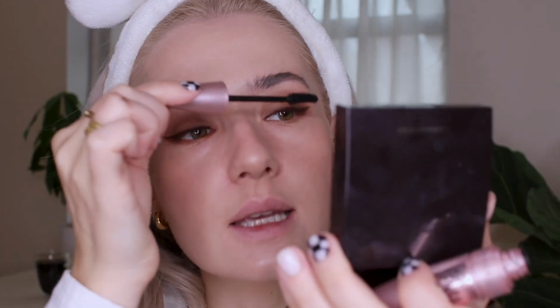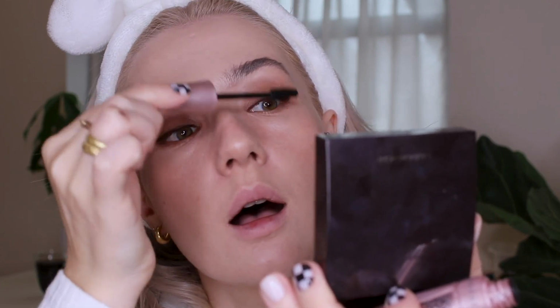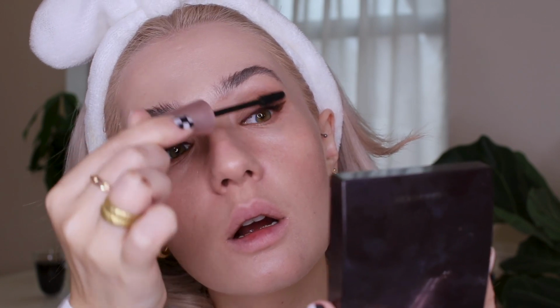I mean, don't get me wrong, Better Than Sex is really good, but it's literally the same as Maybelline in my books. So the key is to literally just apply once. I would rather have small eyelashes than big clumpy ones. So I have dipped it once and that's it, and I am very lightly going in.